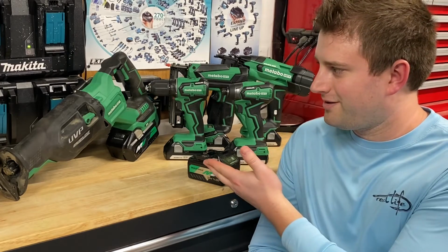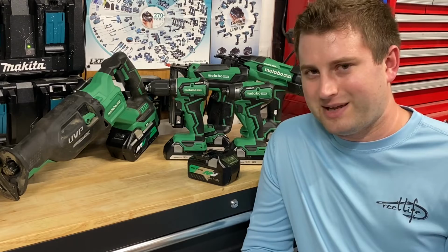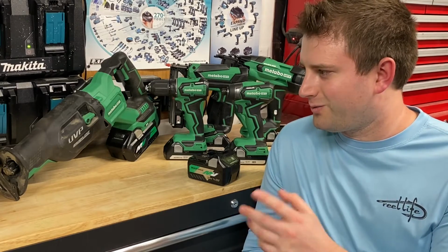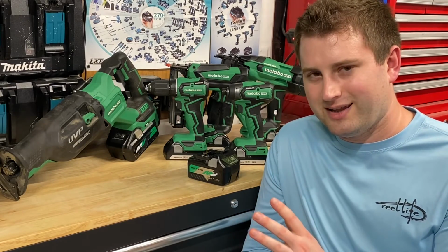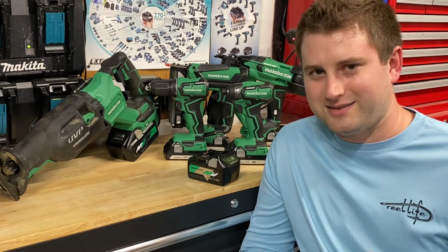Like I said with the recip saw, $100 for this thing brand new. I think that's one of the best deals I've seen for that recip saw. I think I saw it one time for like 100, 120. It came with a multi-tool for free. Just an absolutely insane deal.